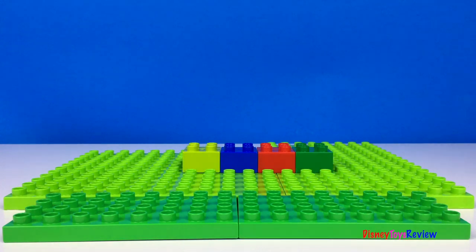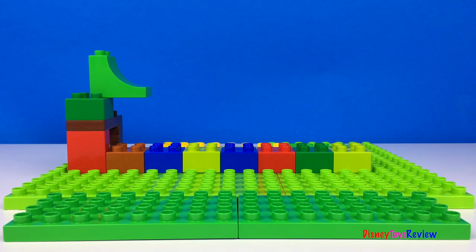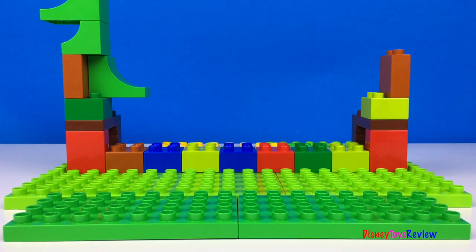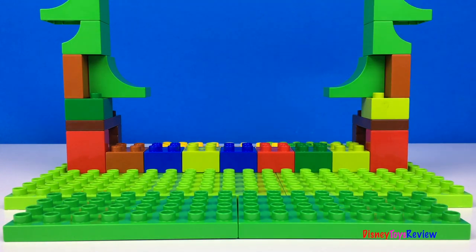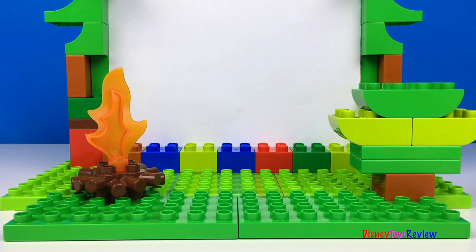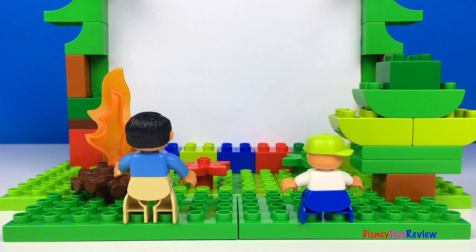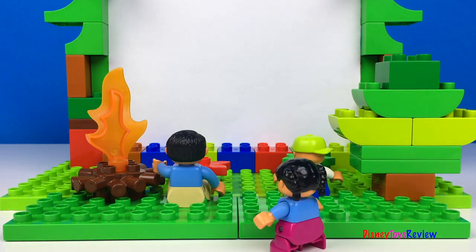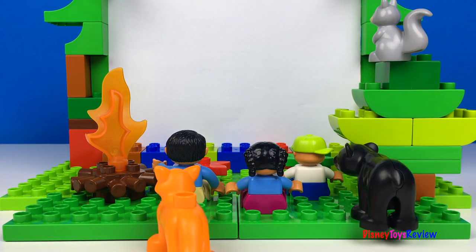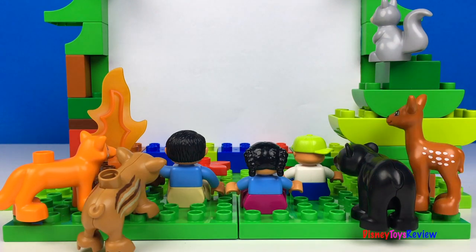Today we have a story with Lego Duplo. Let's check it out! It's an outdoor cinema! We're going to be watching a shadow show. Let's see the show.